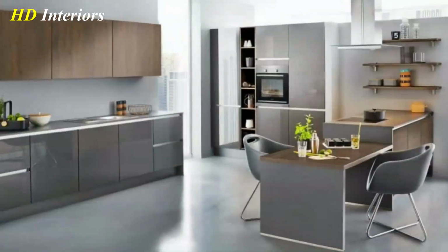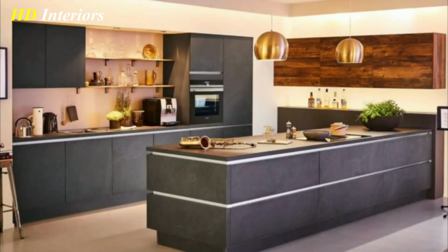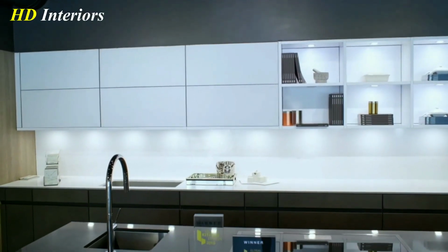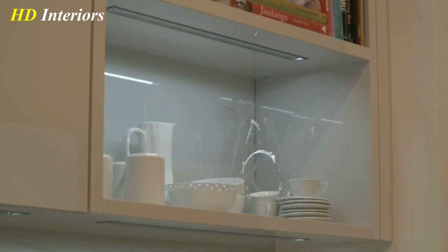Top 100 Modern Kitchen Designs, 2023. Best Kitchen Remodeling Ideas, with top tips and tricks to renovate your house's heart. Just keep watching.